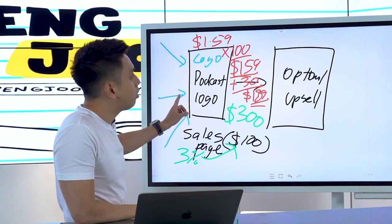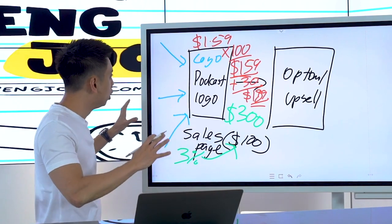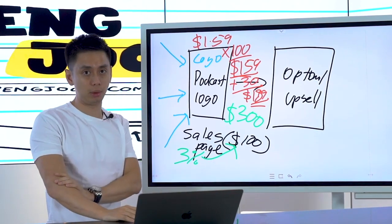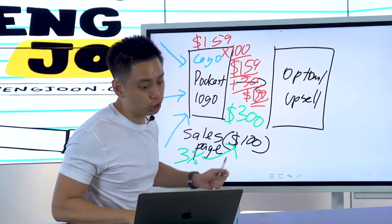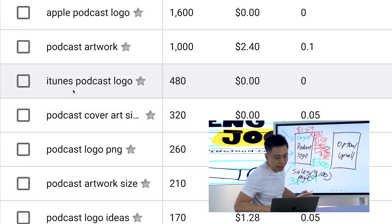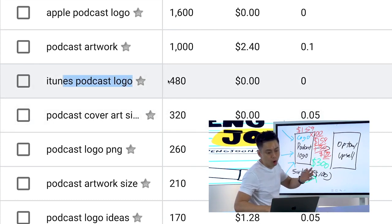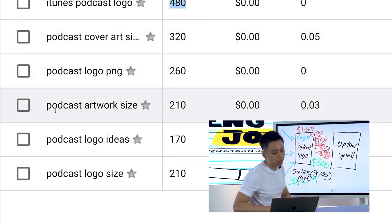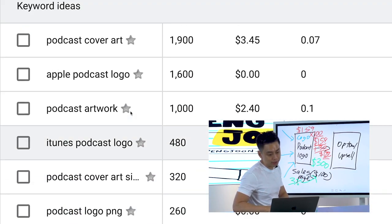Just think about this. How can you scale this? Imagine if you were to really own this category. And this is just one category, by the way. Podcast logos. And this is, by the way, just one keyword. What if you are targeting other keywords like iTunes podcast logo, which has got 480 searches? What if you were to target super niche ones like podcast logo ideas? Podcast artwork, over 1,000 searches.